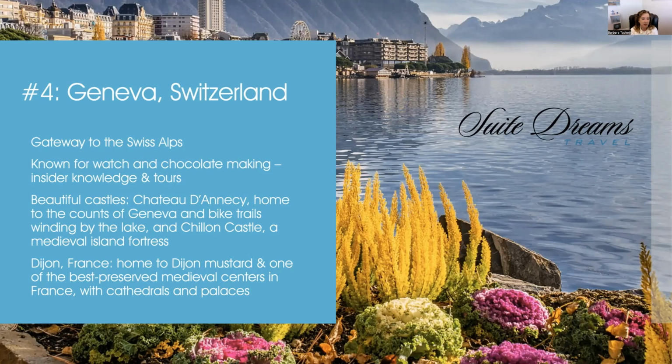So you'll get to see the Chateau d'Annecy, which is home to the Counts of Geneva. And you'll also get to see the Chillon Castle, which is a medieval island fortress. You'll get to view all the little bike trails that wind by the lake. And it's just like this picturesque, beautiful place to see and explore.